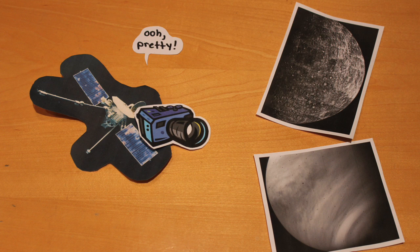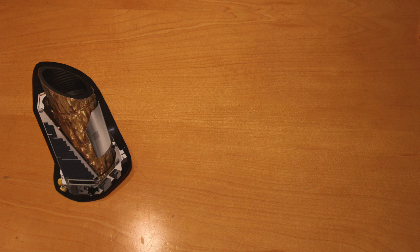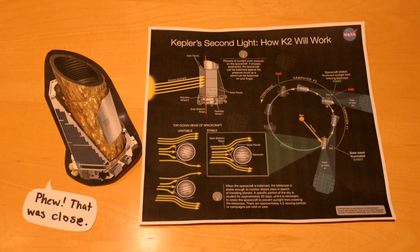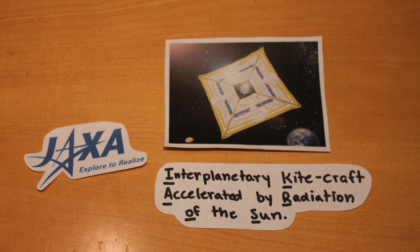The Kepler mission was actually saved when scientists realized they could use solar wind to orient and stabilize the massive space telescope after two of its four reaction wheels broke. A disaster that should have left the $600 million mission drifting in space was saved by the pushing power of light. Then, in 2010, the Japan Aerospace Exploration Agency launched Icaros, which became humanity's first interplanetary solar sail spacecraft.